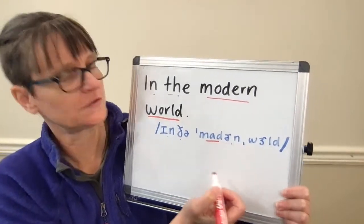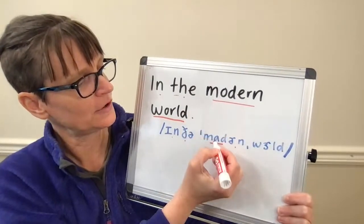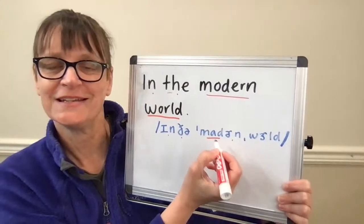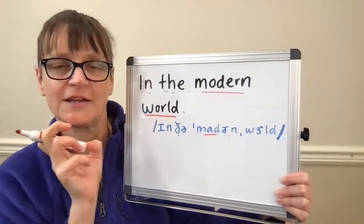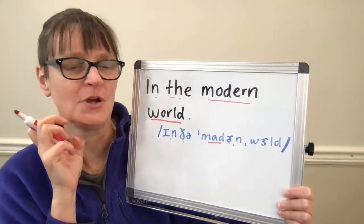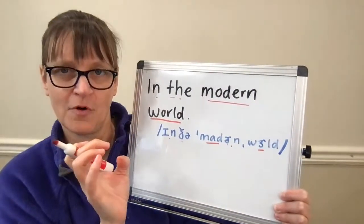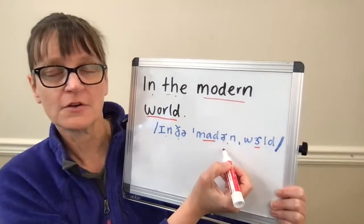So part of the challenge for modern that we talk about in the modern video is that the letter O says vowel ah, and we still need an R sound, but it's the unstressed. So I still need the tight back American R sound, but I don't have a lot of time to do the same way I do in world, where I'm holding that vowel longer.